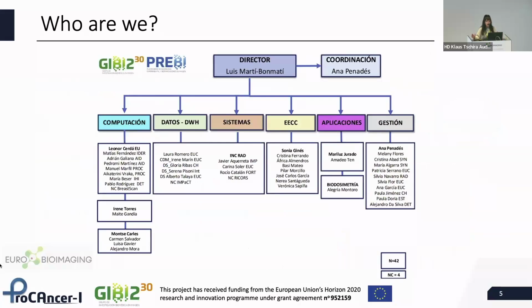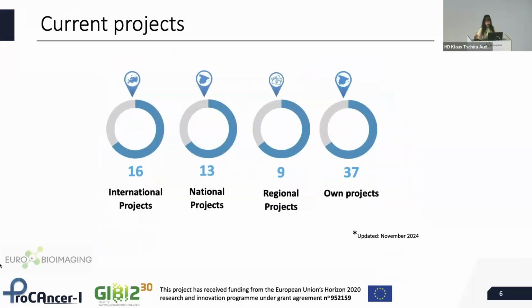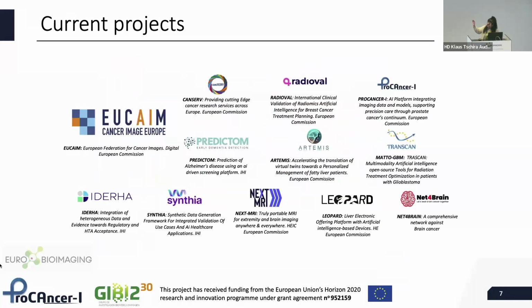Our background is mostly engineering, so we have biomedical engineers, data scientists, AI engineers, software engineers, but we also have some radiophysicists. We have people working on clinical trials, and also, of course, our management group. And we are involved in many projects, both international, national, and even our own projects. Some of them I think you've heard of before, like Radioval from ILVA or EUCAIM from ASTA before. We are one of the coordinators of the EUCAIM project, and we're also coordinators of the Cynthia project, which is for synthetic data generation.